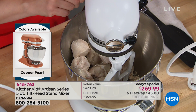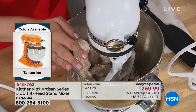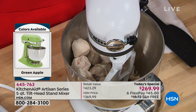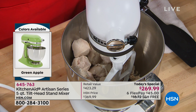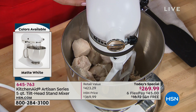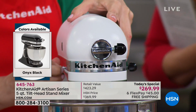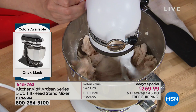Okay, what are we gonna make next? We are shredding chicken. A lot of people don't realize that you can shred pork, beef, or chicken right in your stand mixer using the paddle attachment. This thing, again, is metal. Your proteins are not gonna withstand the power of this puppy. Watch this. We're gonna put it on a 2. That's nothing. This goes all the way up to 10. And it's going to be shredded in no time.